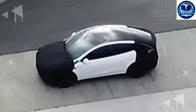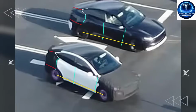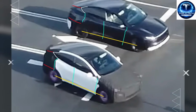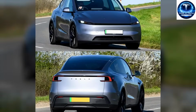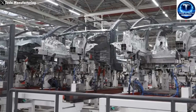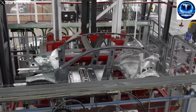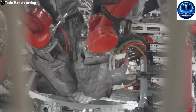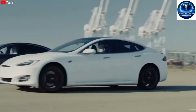In contrast to its predecessors, the Model 2 emphasizes affordability rather than luxury features, thus appealing to budget-conscious consumers. This shift is expected to broaden Tesla's customer base considerably, making electric vehicles more accessible. The production strategy for the Model 2 involves optimizing existing assembly lines to reduce costs, as opposed to the establishment of new production facilities. This method not only enhances efficiency but also streamlines the manufacturing process.